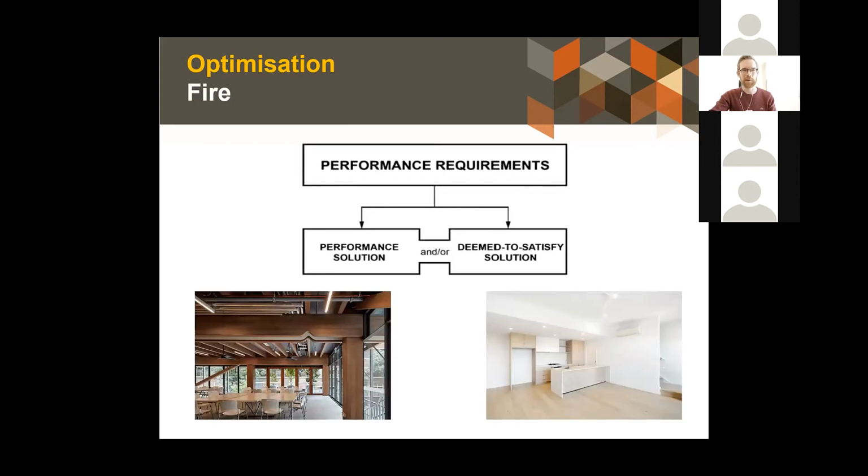Now, you've already seen this chart again from Paolo. We're going to touch on it really quickly in a little bit more detail, I think. So we're looking at optimization from a fire point of view. And when we are talking about fire in timber buildings, from a compliance pathway, we essentially have two different ways we can go. One which is a performance solution and one which is the deemed to satisfy.